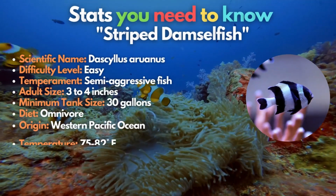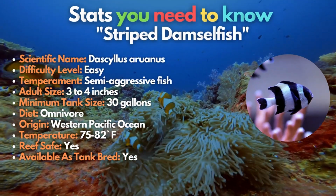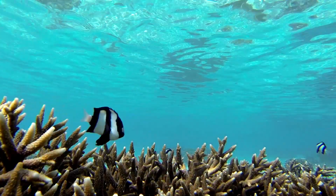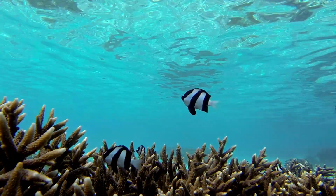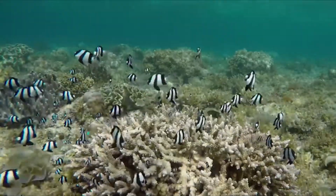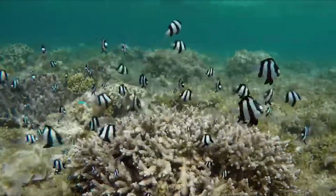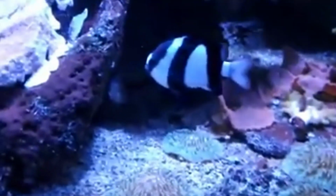Sixth on our list is the character from the film called Deb, the striped damselfish. Deb is a buddy with delusions who converses with her reflection. Deb is a kind buddy who aids Nemo on his trip despite her insane conduct. A striped damselfish, a lovely pet like Deb, is available.